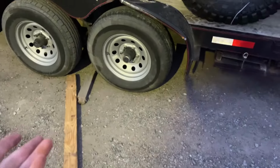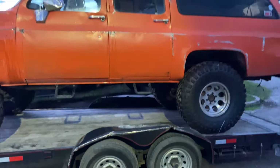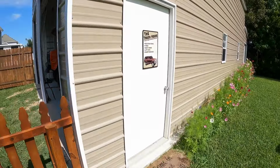So now we got all 4 tires on the ground, and I just need to strap this thing down and get it to the house, figure out what we're gonna do with it. My buddy TJ pulled up in his bullnose Bronco, and we're gonna get to work here on Father's Day.